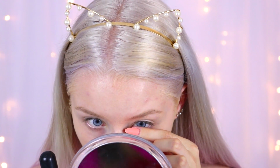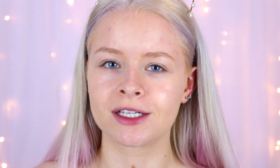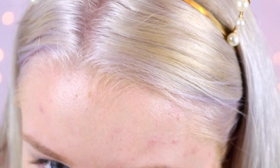Oh, there's light in my eye. And it's definitely quite patchy. I wasn't expecting too much from it because I think it was like $1.99. But if I just do a little close-up, this is going to be way too close, but can you see it's kind of clung to patches around my chin and around my nose? It's not really sitting that well on my skin.